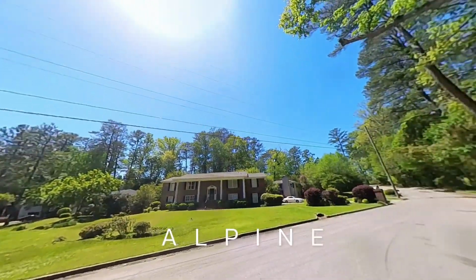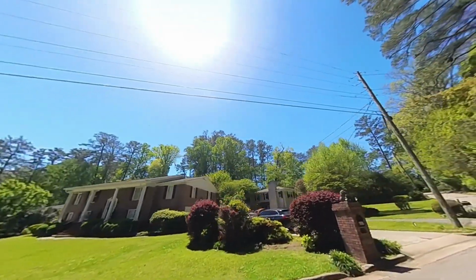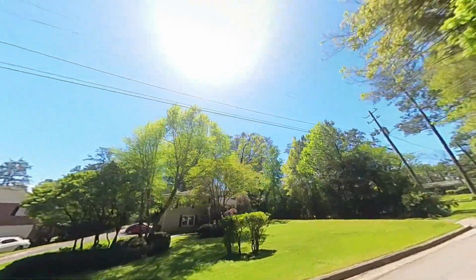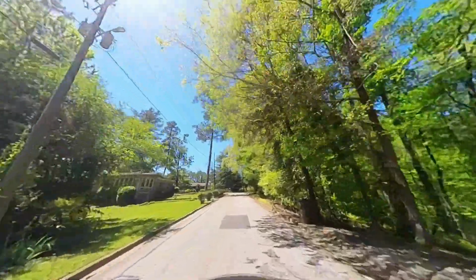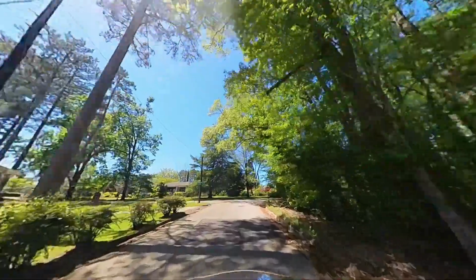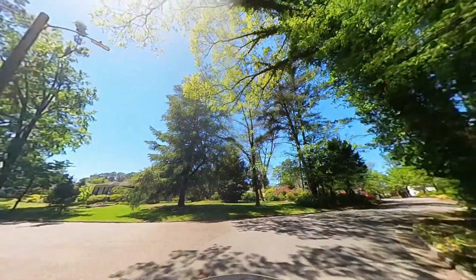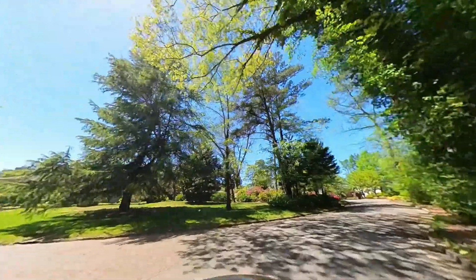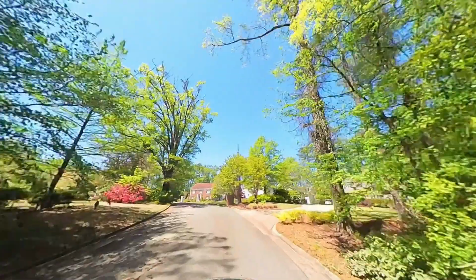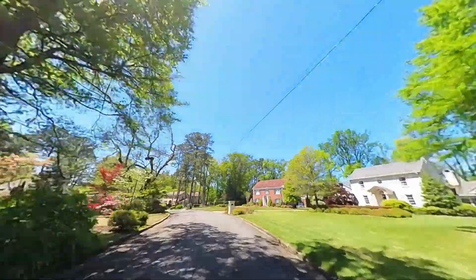So we're here in Alpine, which is a more expensive part of Clubview, which we've mentioned, the Clubview neighborhood. The homes are large. So these homes are 5,000 square feet plus, and they're going to range in the $650 to $700 price. There's some beautiful lots up in here, some rolling hills in the neighborhood, and as you can see, there's a lot of updating going on.